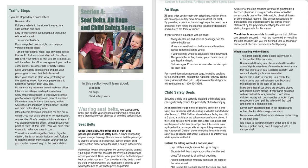Airbags. Airbags, when used properly with safety belts, cushion drivers and passengers as they move forward in a front-end crash. By providing a cushion, the airbag keeps the head, neck, and chest from hitting the steering column or dashboard and reduces the force of impact.